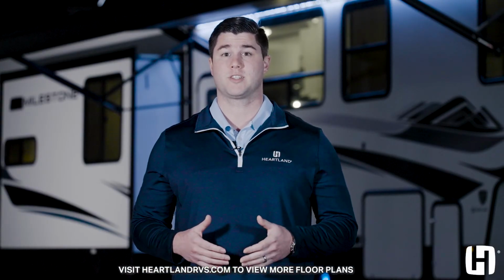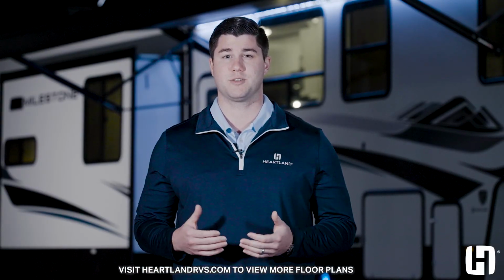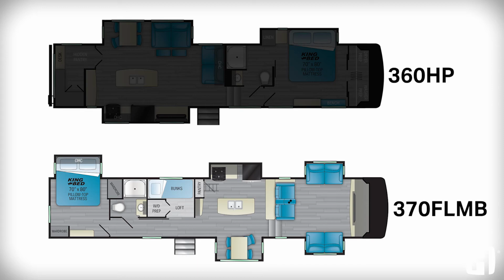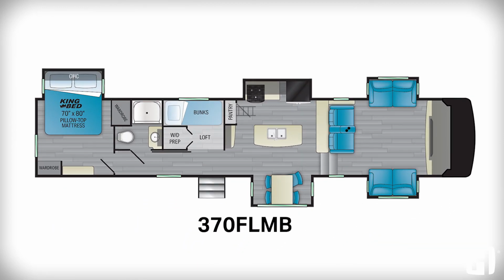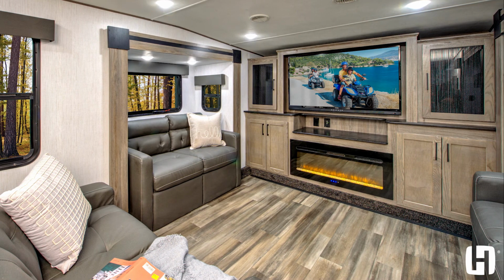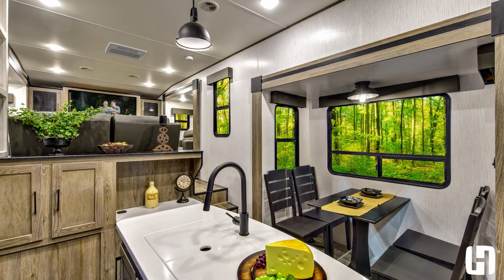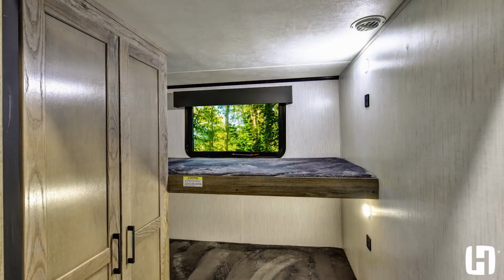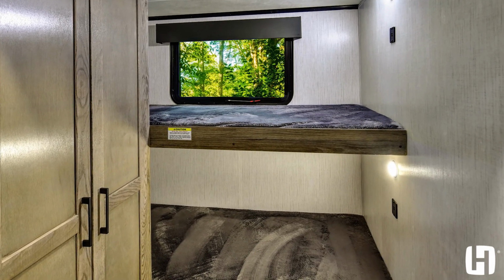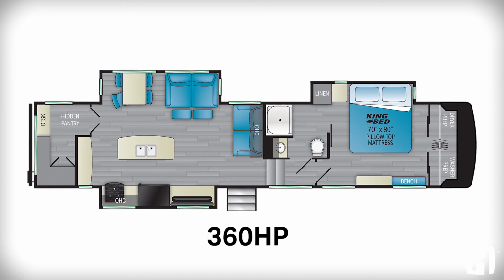Milestone has a great selection of floor plans, and one of the things that makes Milestone as a brand so unique is we have two industry unique floor plans. Our 370, our front living mid bunk. It's got an awesome front living section on the front of the coach. It's got 3 couches up there. So I think having that separate from the kitchen is one of the things that I really like about it. And then moving on back, you do have the mid bunk with a loft too, so plenty of sleeping capacity. And then also the unit that's behind me is our 360 hidden pantry.